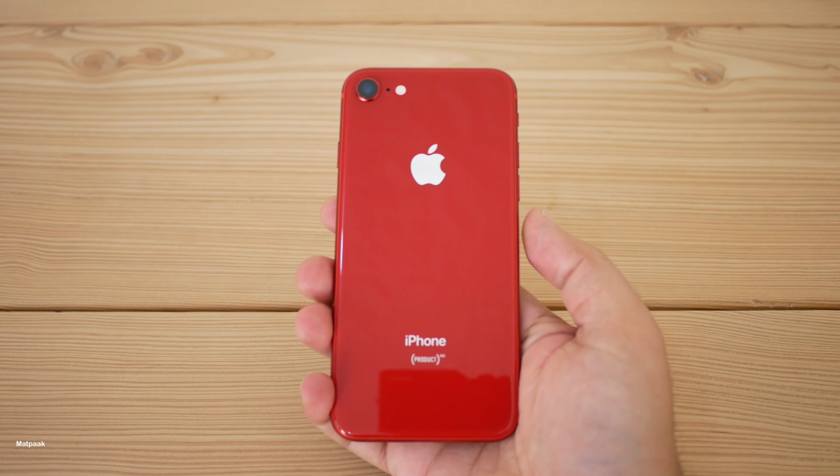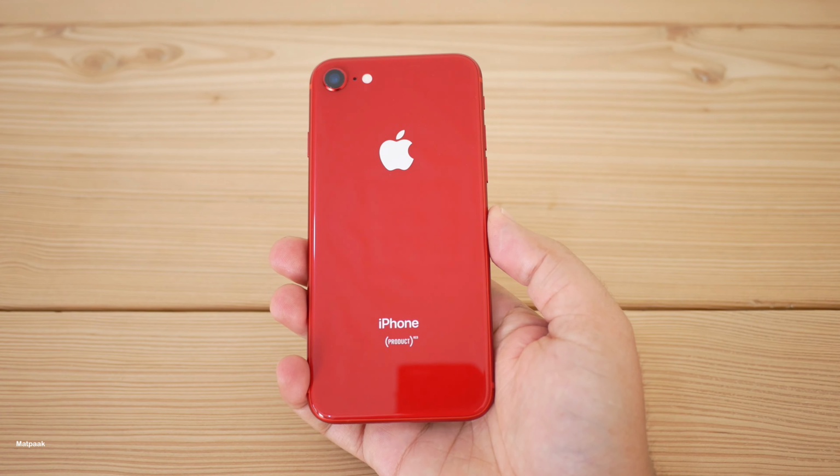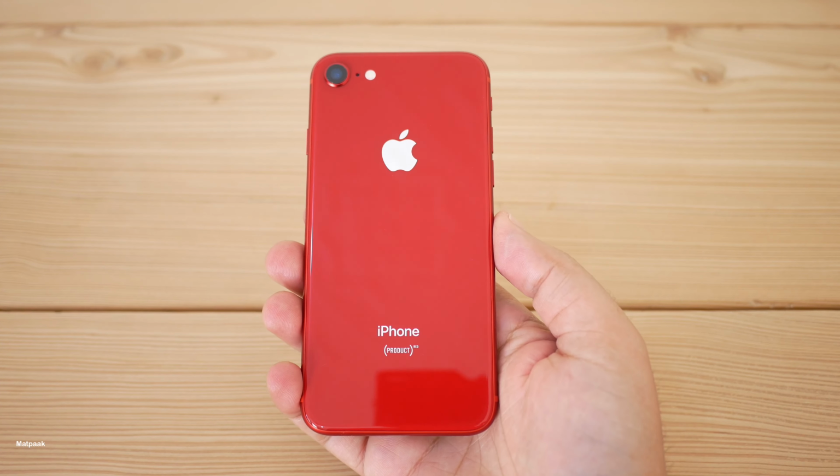Should you buy the iPhone 8 in 2021? Can you still use it? Let's find out.